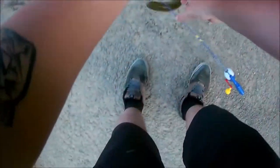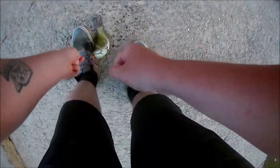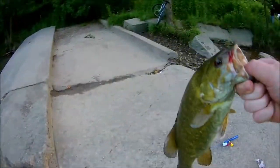Smalley! Yeah! Yes! Smallmouth. Smallmouth. Come on, dude. Nice little smallie on the Barbie rod. Ned rig.